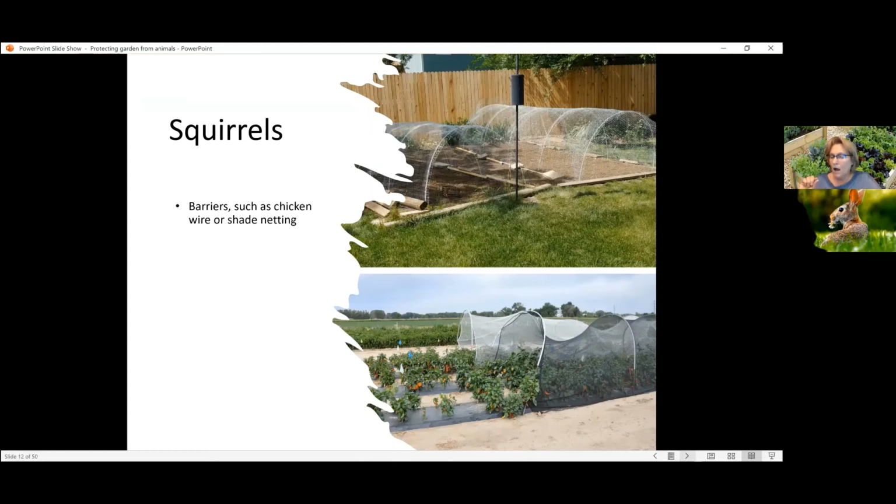However, there is another solution that will actually give us double duty, two benefits. And that's what you can see on the lower photograph. That's a shade barrier cloth. This is an image of shade barrier being used down in the Rocky Ford research area. And it does double duty.